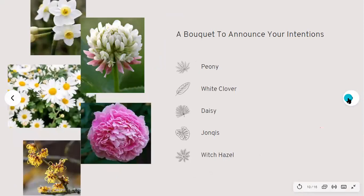I didn't. And so one of the first bouquets that we have put together is a bouquet to announce your intentions. So especially with young couples in the Victorian era, they were highly chaperoned, and it was very inappropriate for a young man and a young lady to spend any sort of time together without a chaperone, sometimes even physically in between them. Unless you're moving. Yes, yes. And so flowers were one of the ways that they could talk to each other kind of in these secret languages.